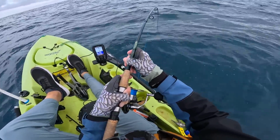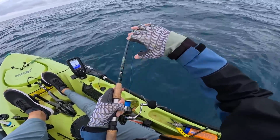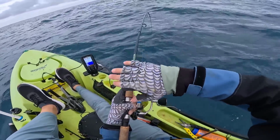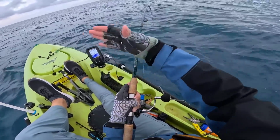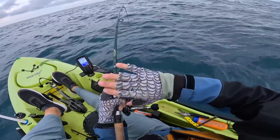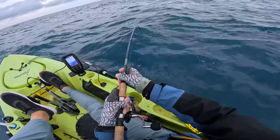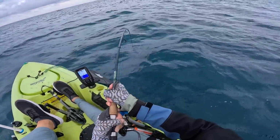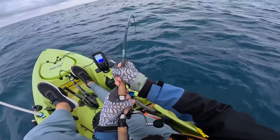So there's a spot on the GPS that I noticed is called the 40-foot section of the reef, and I started fishing for bait there, and I thought we were gonna drift to the east of it, but I don't know if the current just switched or what, but we started drifting to the west of it, and right when it started to drop off to like 70 feet, that's when I got those last two decent bites.